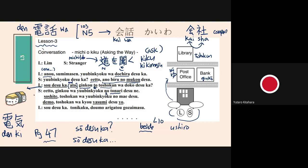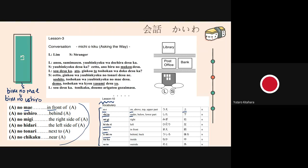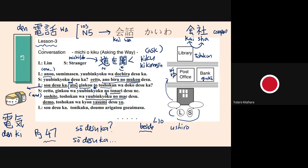So shite is to join sentences. So shite, toshokan wa yubin kyoku no mae desu. Mae, if you remember, is in front. So the post office is in front. You learned mae in lesson 10. Okay, you all slowly digest. It's not really tested. This conversation is to show you how it works in real life. There are a lot of new things that are similar to what we learned in lesson 3, but also a lot of new things as well.